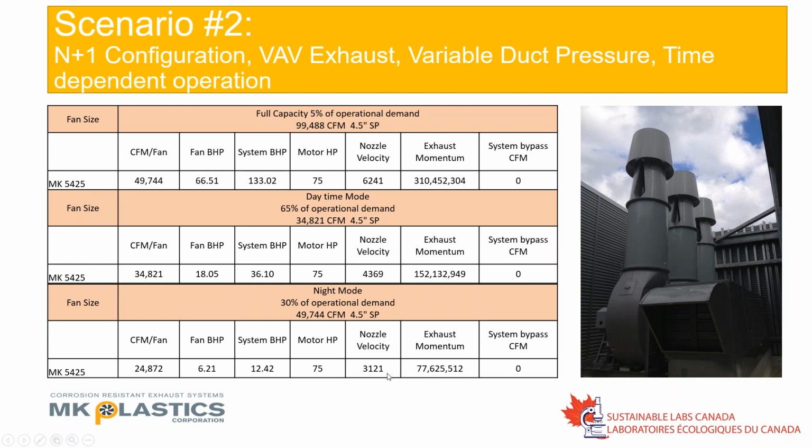But what I'd ask you to do as engineers is go back to your wind wake analysis people, or whoever's asking you for that plume height, and ask them if there's a dilution factor in that calculation, because these are high plume induced flow fans, which means they induce fresh air through the wind band and through the center of the nozzle in this particular case, and they dilute that exhaust air by up to 170% of its volume. So you may not need to have the same plume height in the middle of the night when the contents of the air does not have the same contaminants in it that it would have maybe when the lab was in full use.